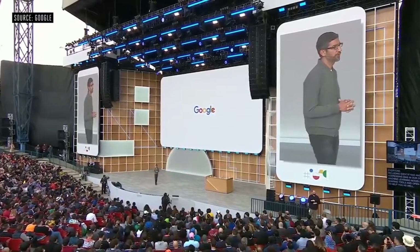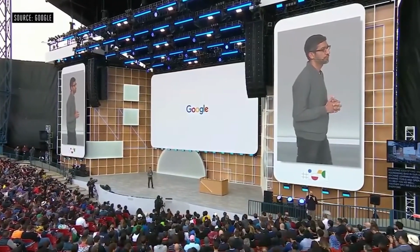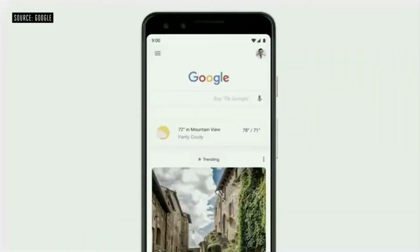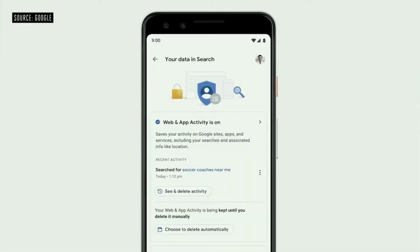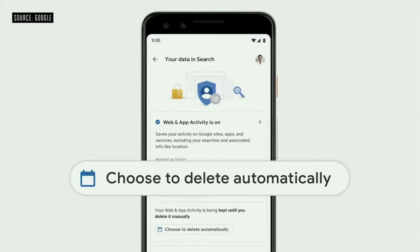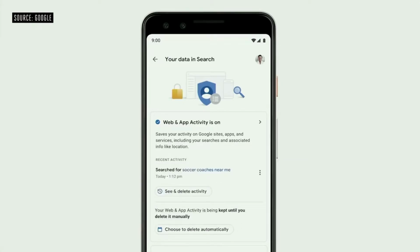Another way we build for everyone is by ensuring that our products are safe and private. If you're in Search, you can tap on your photo, and you can quickly access the most relevant privacy controls for Search in case your data. Here, you can view and manage your recent activity, and you can easily change your privacy settings. Last week, we announced auto delete controls, which you'll also be able to access right from the app.